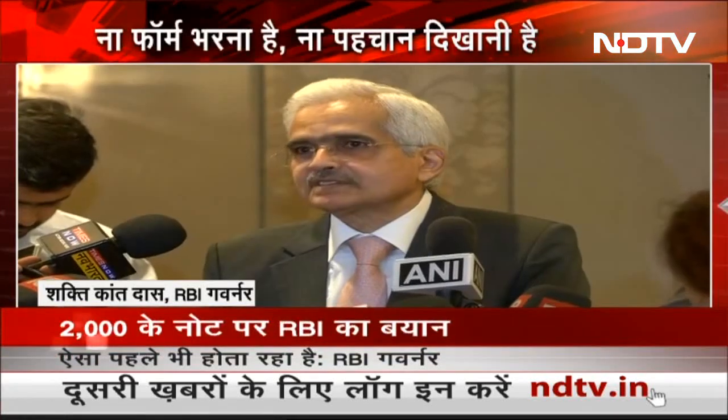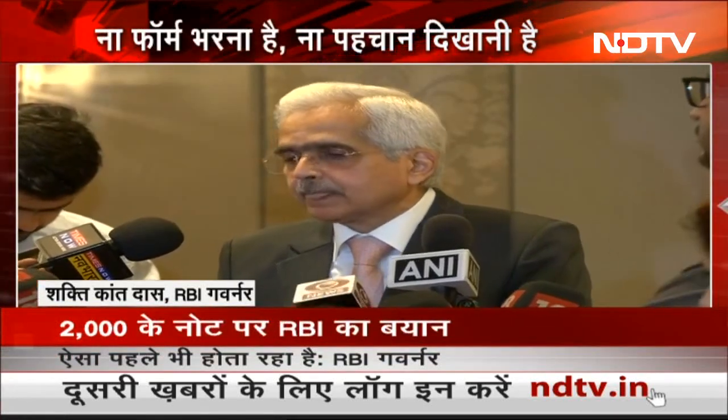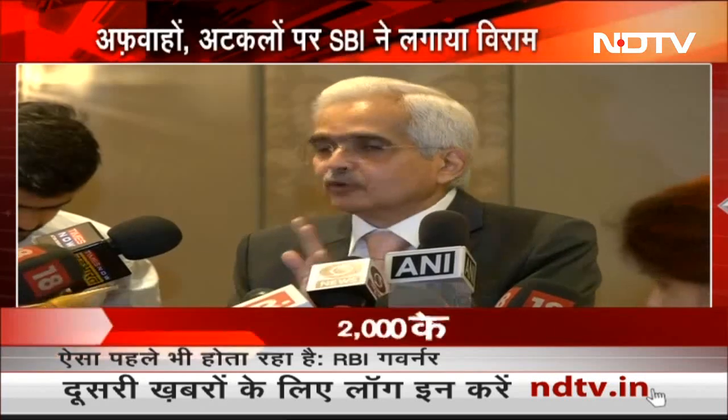And a decision was taken to adopt 2,000 rupee notes because if you print currencies of lower denominations, in the same amount of time, with the same paper and the same printing capacity, you could only print a lower value of currency. So 2,000 means a higher value of currency was printed and supplied. It was introduced with the primary purpose of replenishing the currency, in the context of the November 2016 measure undertaken by the government at that time. That purpose has been fulfilled.